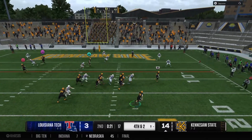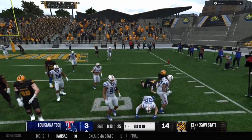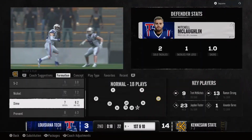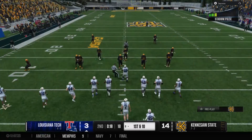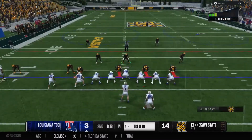He wants to throw it. Skips away from pressure. Will not get there. A 4th down stop. And they decide to go for it. They decide to be aggressive, try to throw the football down the field. Receiver, quarterback, not on the same page. No dice, turnover on downs.